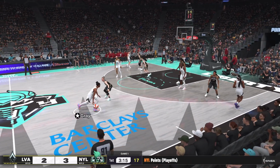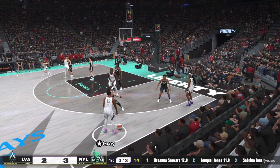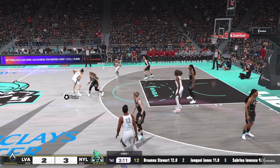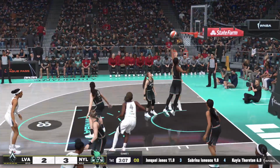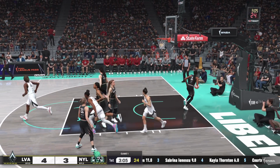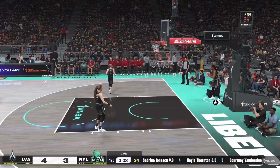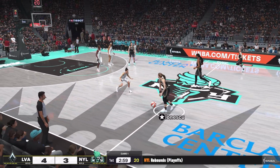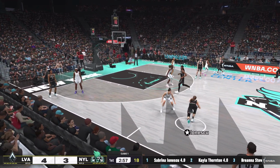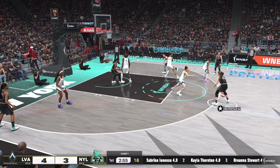Now here's Gray. Pass to Plum. And the shot goes in. Well, when Kelsey Plum is getting buckets inside, it's scary because she already does so much damage with her playmaking and perimeter game. Ionescu has it. She's guarded by Plum.